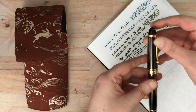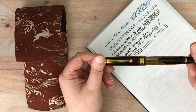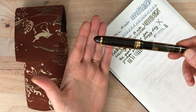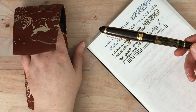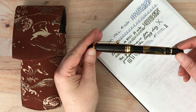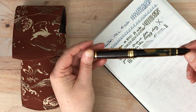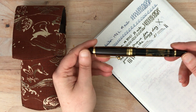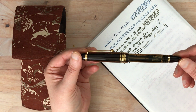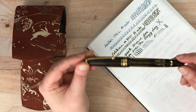So this is the Pilot Custom 823, and again, amazing. I mean, both the Pelikan M800 and the Pilot Custom 823 live up to the hype, in my opinion. I got them and I was like, oh, okay, I see what people are talking about now. So this is also not inexpensive. I kind of took a shortcut to make it a little bit more inexpensive.